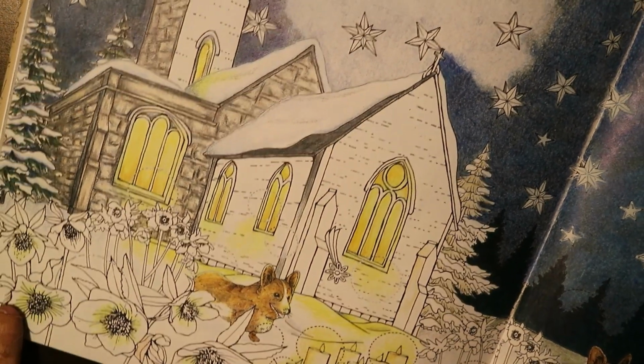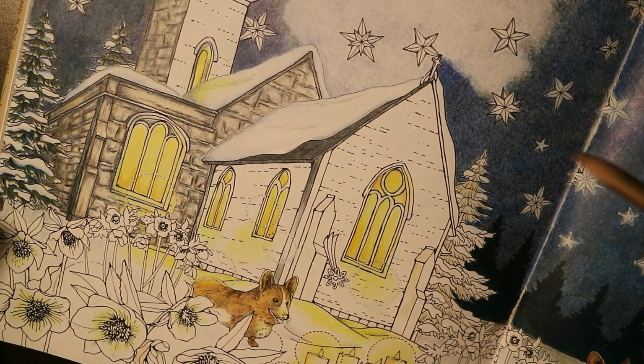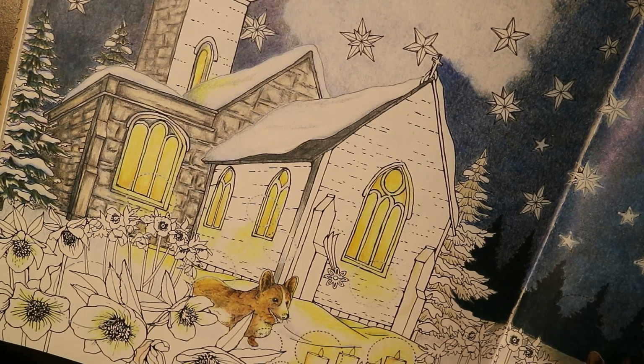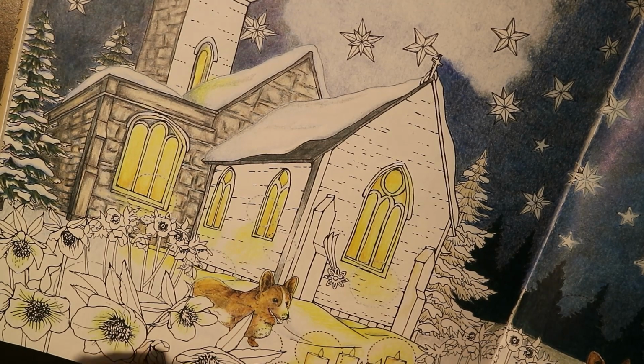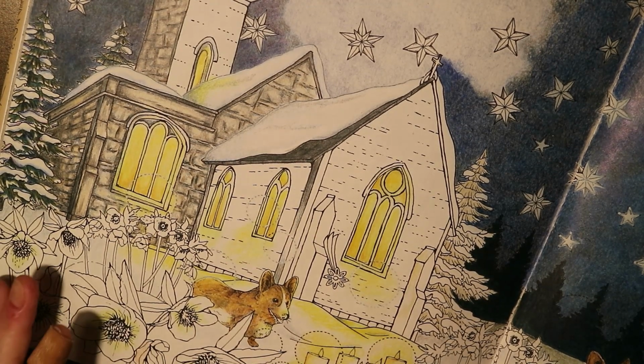Well, I figured what we would do is I also need to start showing you how I get this really deep sky. I have done an evening or night sky in a previous video. I believe it's a witch or something. If I can remember to go look, I will look up the video and put it down below. And that one is a more multi-dimensional sky. It has purples and blacks and a real different feel.